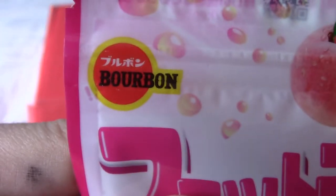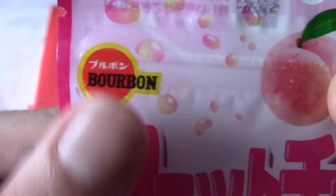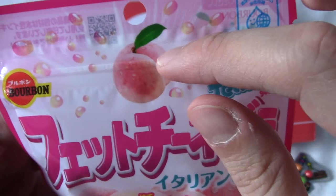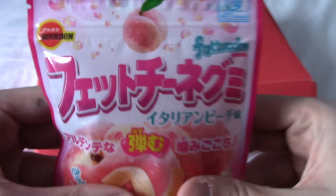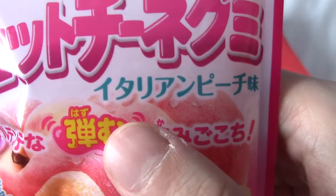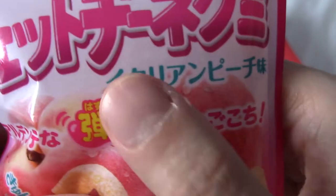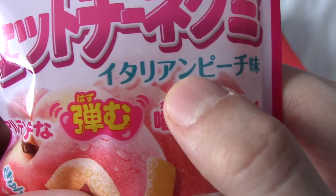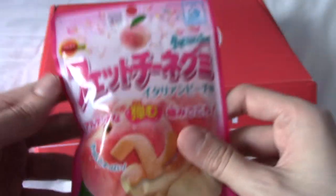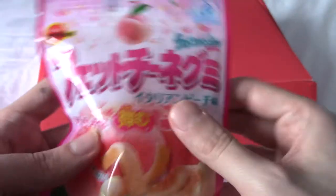What does this say? Bourbon. Hey, taste of Jack Daniels. Right, that's a peach there. Okay, I'm going to go out on a limb and say this is peach then. Is this Italian peach? Italian peachy. Maybe Italian peach? I don't know. Let's have a look.